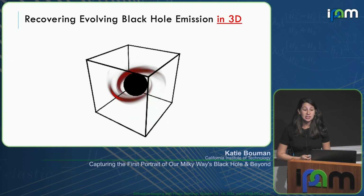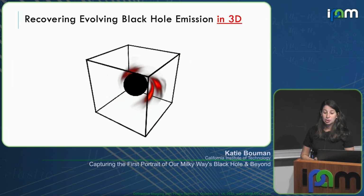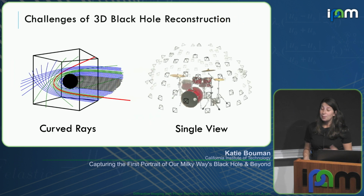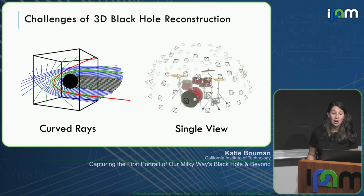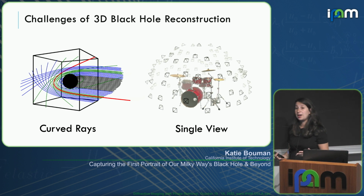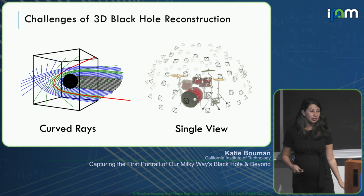This imaging capability would not just tell us about the dynamics of accretion, but also could reveal the structure of space-time itself close to the black hole. But how should we go about doing that? Well, we face 2 big challenges that make it different from regular 3D tomography that you might think about in a CT scanner or something.